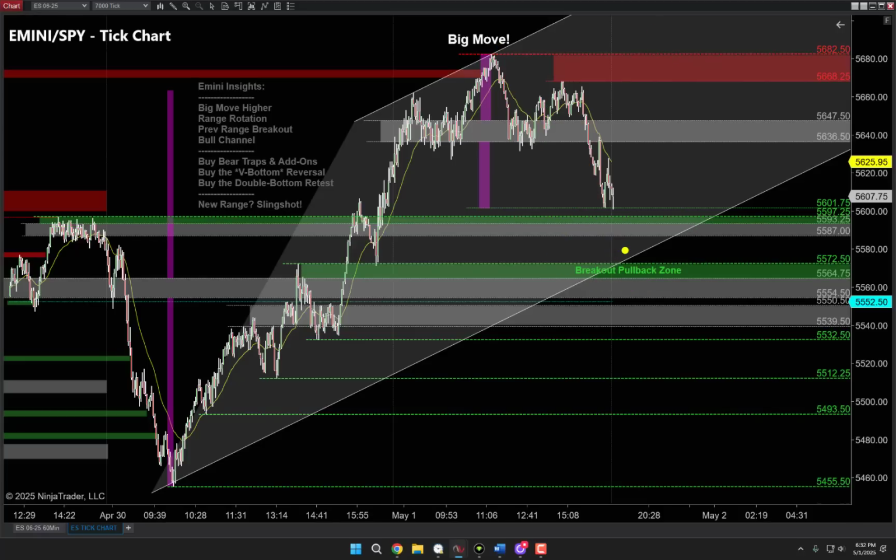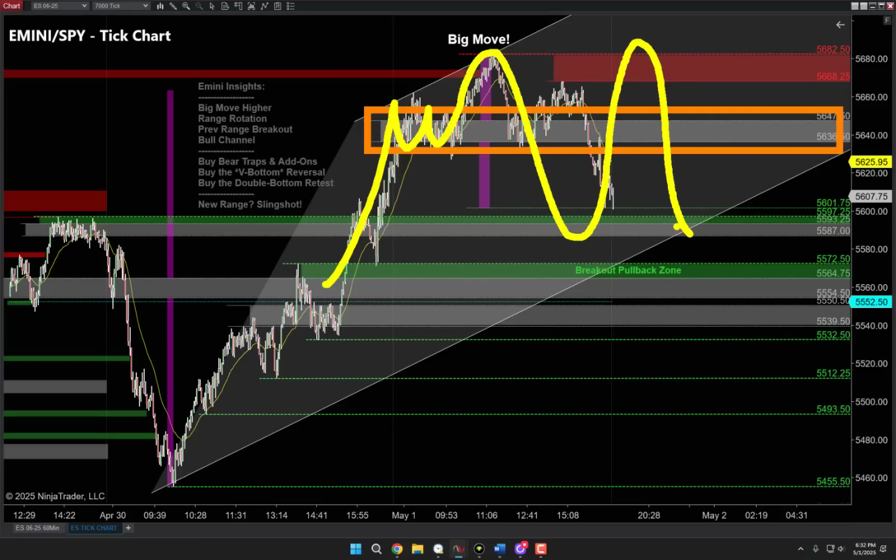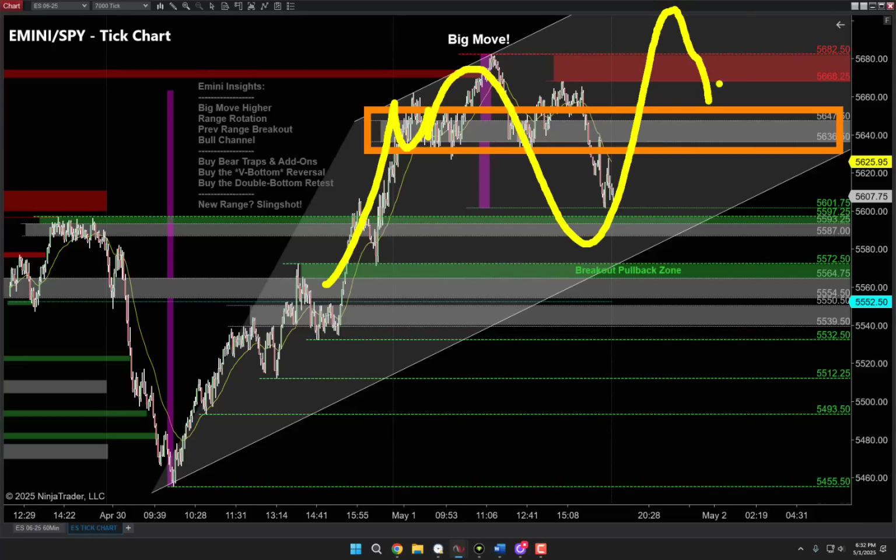Next clue is this range right here. Now, why are ranges important? Well, because ranges act like magnets. That range is a magnet, and ranges love to rotate. Once we find our range, they rotate up, they rotate down, they rotate up, they rotate down. And because we're bullish overall, there's more likely now for a breakout into a pullback off that trading range.